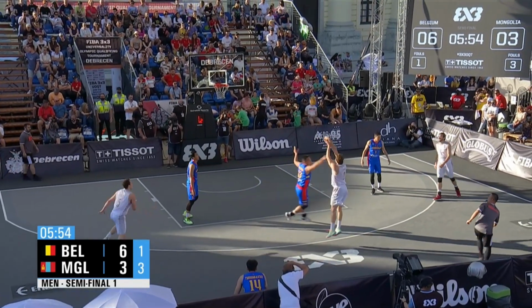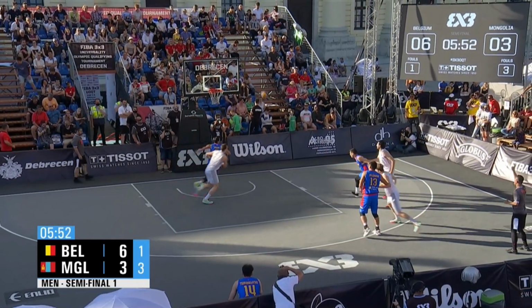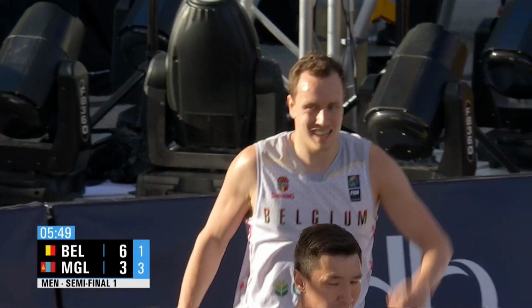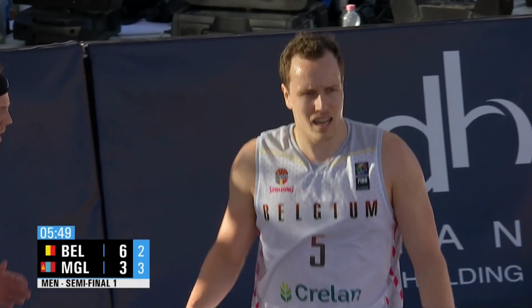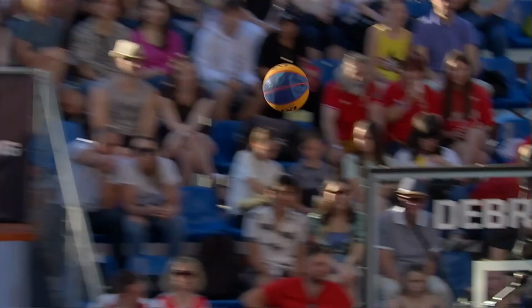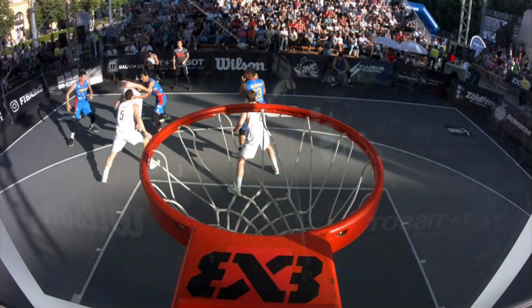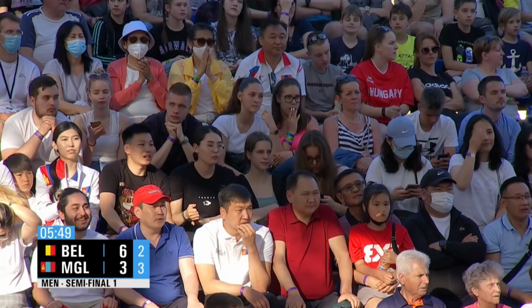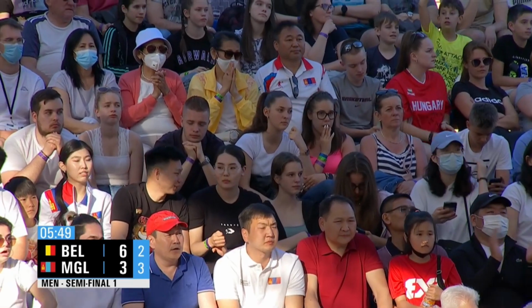6-3 contest. Vorvoort. Nope. And then a foul on Celis. Number two on Belgium. Well, here's Dogun taking his time. It's slippery over there. And then he slips to the cup.